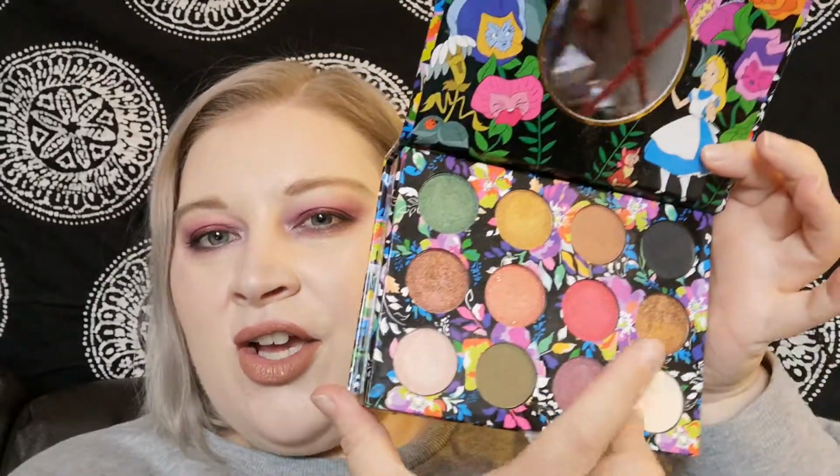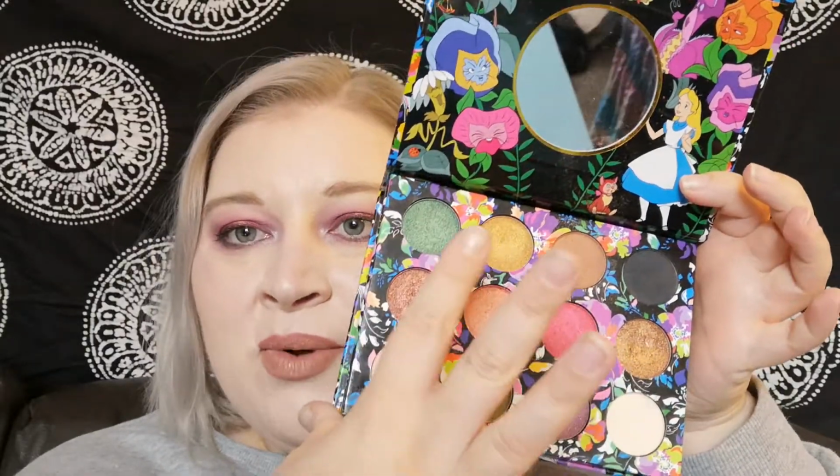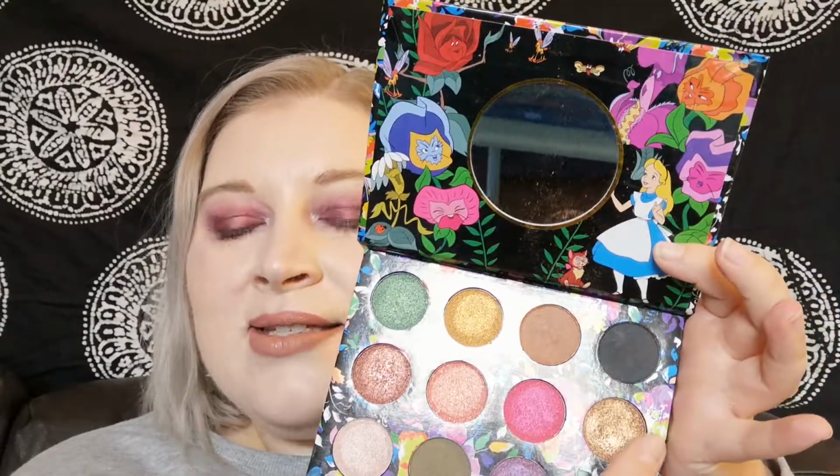Anyway, this is the Alice in Wonderland Looking for Wonderland Magical Face and Eye Palette from Primark. I got this in the summer and I've used it so many times as well. It's perfect for this time of year. It's got perfect tones for autumn and winter, and for Christmassy looks. It's got a nice red and a nice green, which I may still do a look with if I get time. It's got some gorgeous gold and copper tones in this. It is matte, yeah, slightly shimmery.